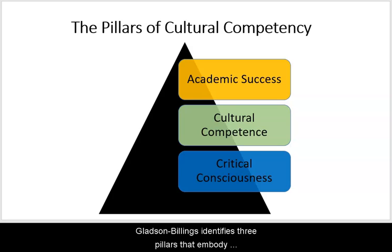Ladson-Billings identifies three pillars that embody cultural competence. The first pillar is academic success. A culturally competent instructor creates opportunities for students to experience academic success.